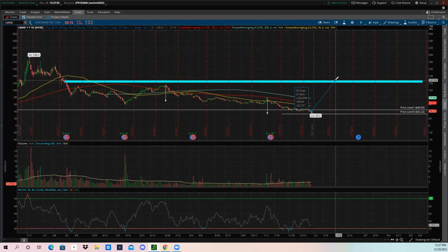Now, this may not happen quickly. This may not happen in 3 months. This may not happen in 6 months. I would like for that to happen, that would be nice, but I'm preparing myself mentally. Hey, Lmnd might be a while. It may take a year, 2 years, a couple years for this gap to fill. What if there's a bear market in the stock market? Then this thing wouldn't be filling, and you wouldn't be going up. So you do have to be cautious, but it definitely is looking good to me.